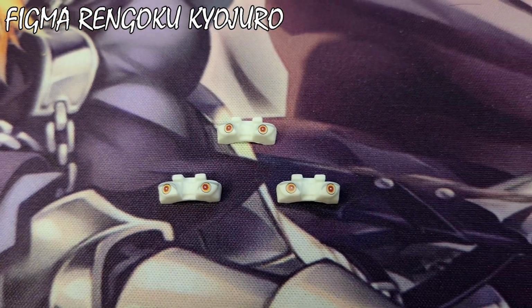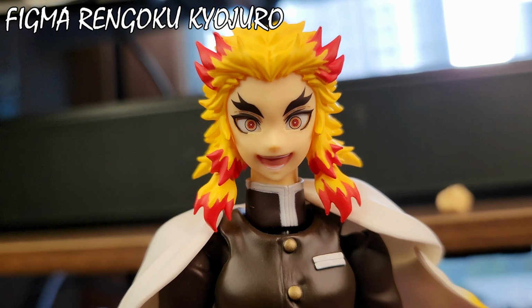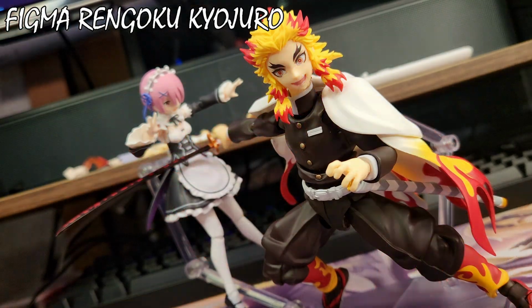Important point to know is that Rengoku comes with 3 separate eyepieces, one that looks left, one that looks at the center, and the other that looks at the right, all looking at different locations, which adds extra customizability to the figure.